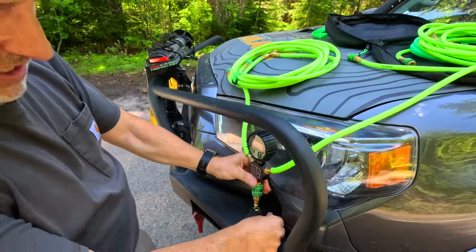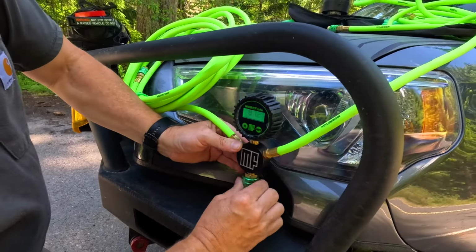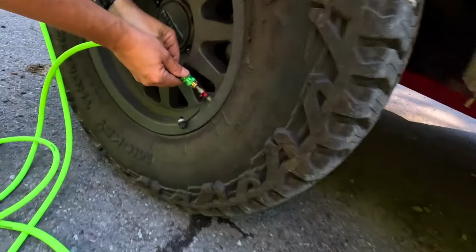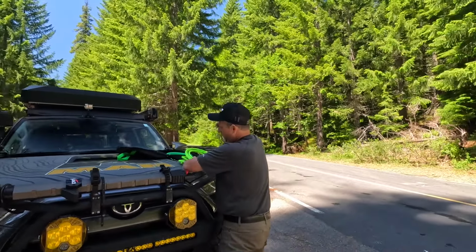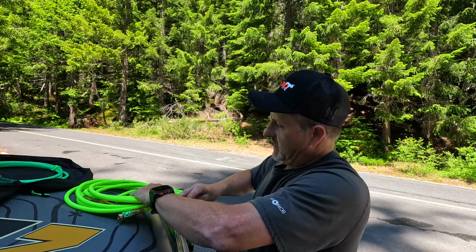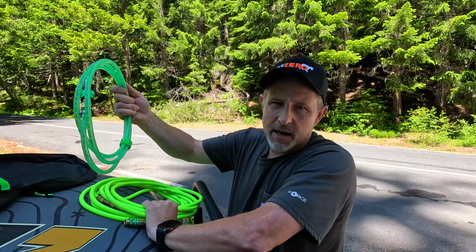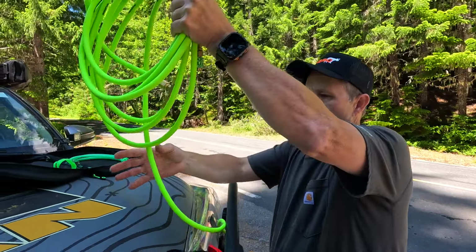I'm going to stab it in here, and then turn it off. I don't let my tips hit the ground. I like how flexible this hose is. It's nice to have a good flexible hose. I'm not really into these because they're stiff, they get caught up, but it's good to have one in case you've got something off the air compressor. But this Morflate is the way I go.